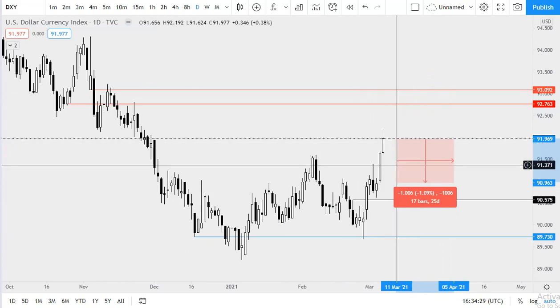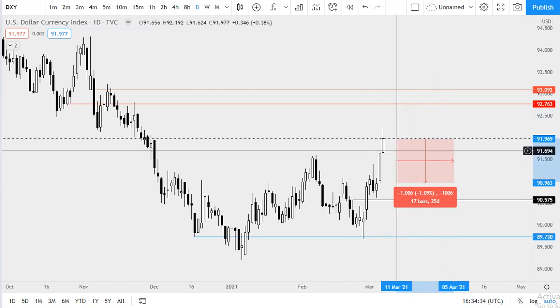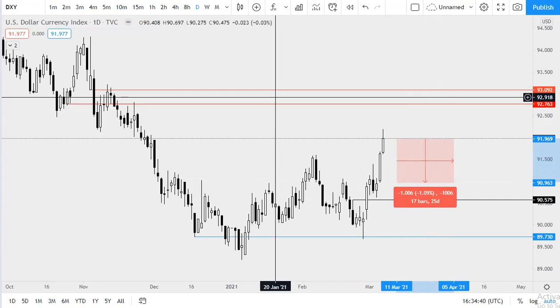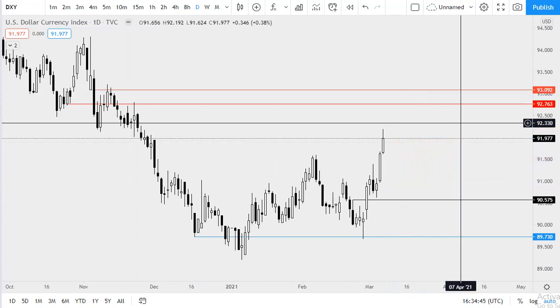If we have a pullback first, then we can look to long once we get down to these areas. If price pushes on, then we can look to short from these areas if we get a reversal pattern, if this is strong enough to say this is going to stop the dollar and we're going to turn around.